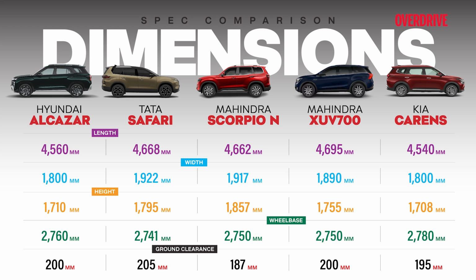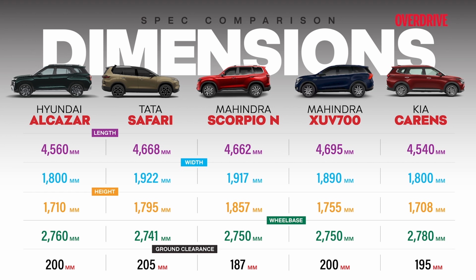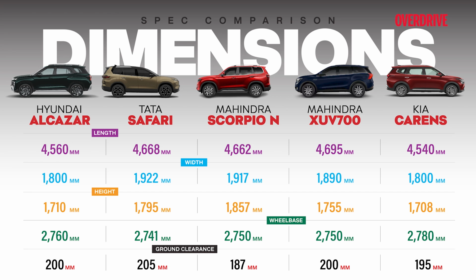SUVs are supposed to be big, and size does matter. So let's talk dimensions. The XUV700 is the longest at 4695mm, closely followed by the Safari at 4668mm and the Scorpio N at 4662mm. The Alcazar and the Carens are close competitors in this case with 4560mm and 4540mm respectively. The Safari is the widest at 1922mm, followed by the Scorpio N at 1917mm and the XUV700 at 1890mm. The Alcazar and Carens are equally wide at 1800mm.